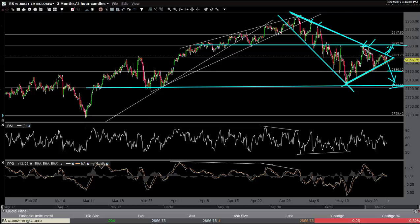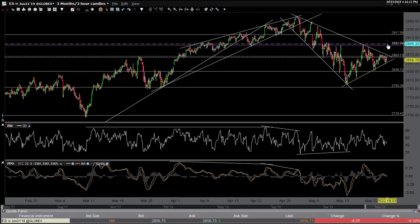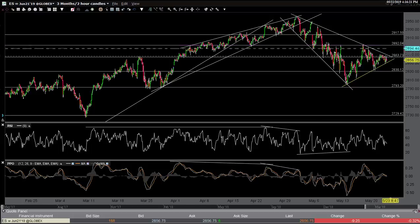That's where it capped the last rally. That was my bounce target on SPY. If we get there again, I'll say this: I prefer that we don't get there again. If we get there again, I can tell you with conviction, I think there's a better chance they'll pop above it than the last time around.